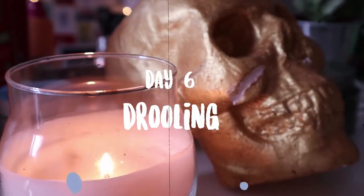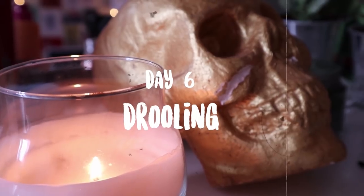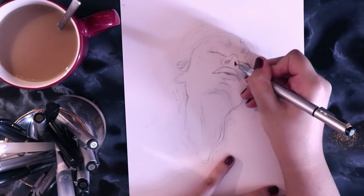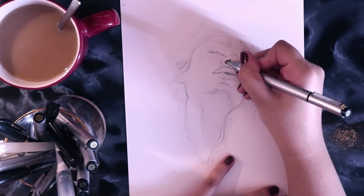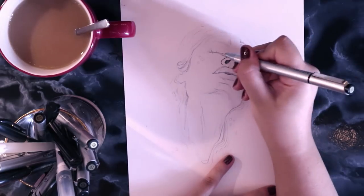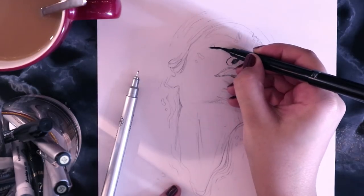Day six! Good, day six, as in the band, anyway. So drooling was probably the one I was the most excited to draw out for this week. I've been looking forward to it all week because it was probably the most disgusting one that I had an idea for that I thought would look really beautiful, and I was excited to see how I was gonna pull it off.